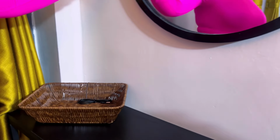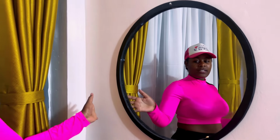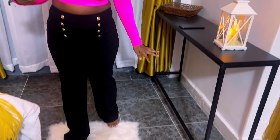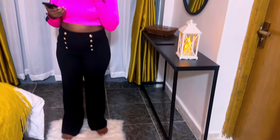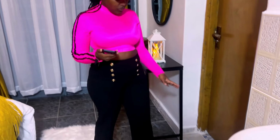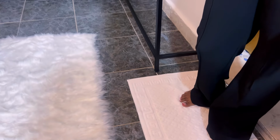So there is this mirror here that I will also show you. It has a very beautiful view of the bed and the console here. And then we have this rug. This is a bedside rug I got from Prime Gate again. It is I think 1800. And then there is this thing that looked like a towel to me, but it's actually a doormat that you should put outside your bathroom. It looks so nice, like it's so beautiful.